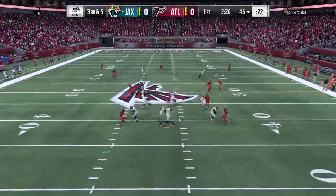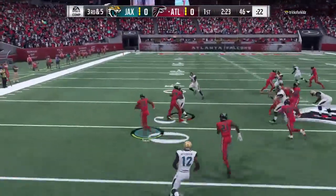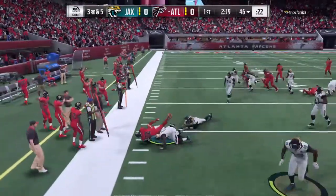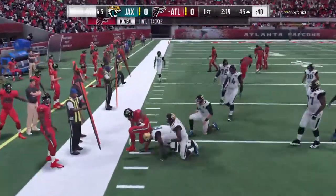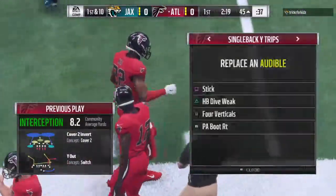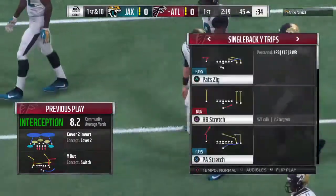From the gun, it's Bortles. He rifles one that's intercepted. Picked up by Keanu Neal, and he returns it into enemy territory down to the 45-yard line. Certainly not how they envisioned ending their opening drive here in the first quarter.